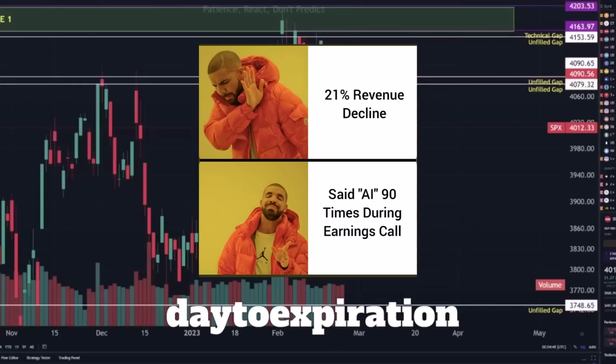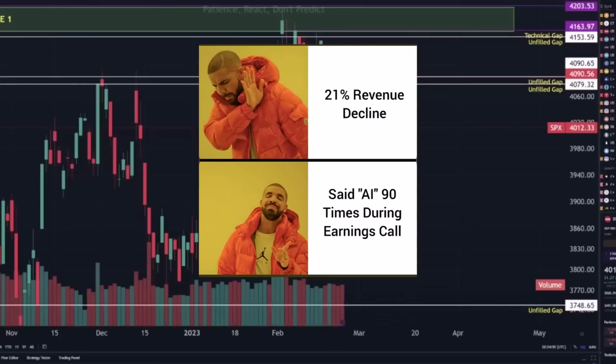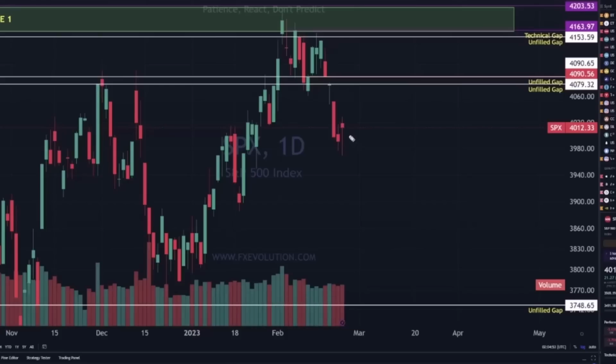One of the biggest 0-day to expiration options positions has just been placed. Who could it be? Hello, ladies and gentlemen, and welcome back.